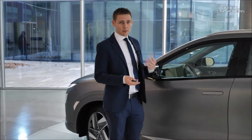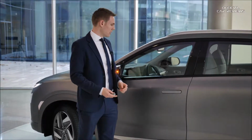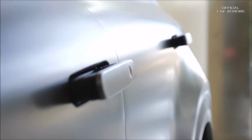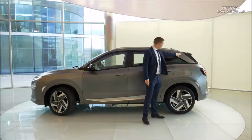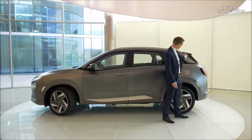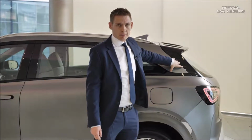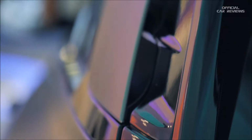One of the other things that have been developed for aerodynamic efficiency is the auto-retracting door handles. These can be set so that only the driver's side opens or all four doors open at once. Also along the side, they've implemented this D-pillar spoiler here, where air usually builds up. This spoiler helps break up the airflow so that the maximum aerodynamic efficiency can be achieved.